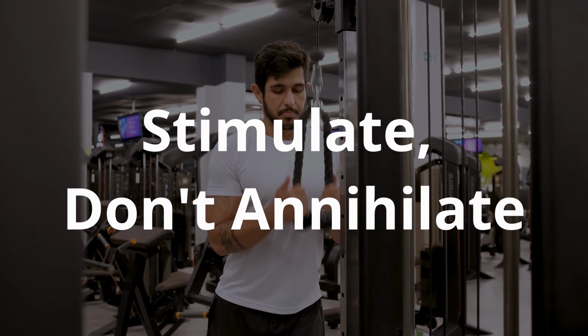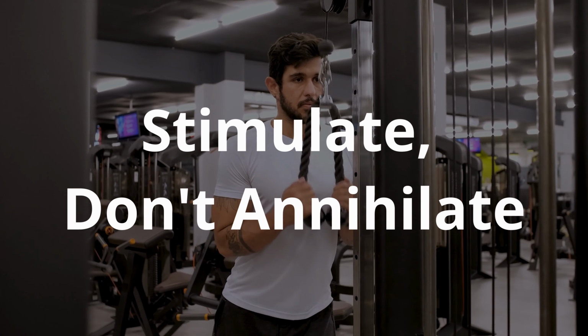The first bulking tip that I have for hard gainers is that you want to stimulate your muscles, don't annihilate them. The fastest and easiest way to build muscle is by training as much as you can but still recover. So for skinny guys, I recommend 3 to 4 training days using a push-pull leg split. I find it's the best split you can use to maximize muscle mass and recovery.